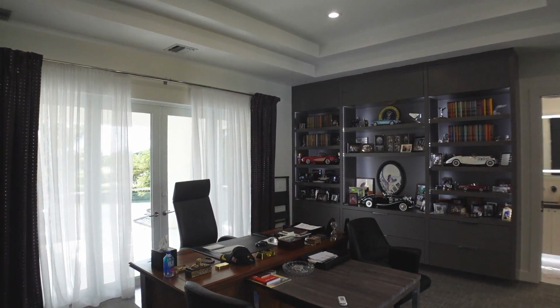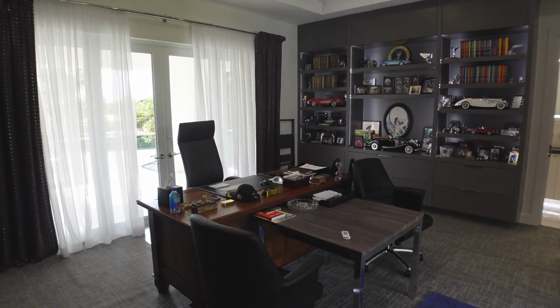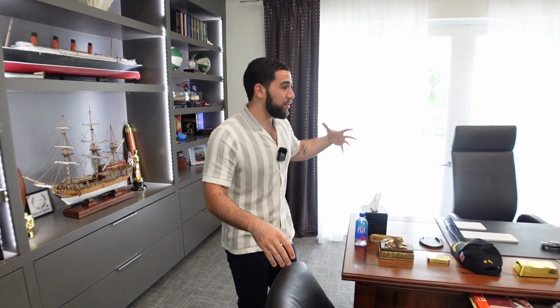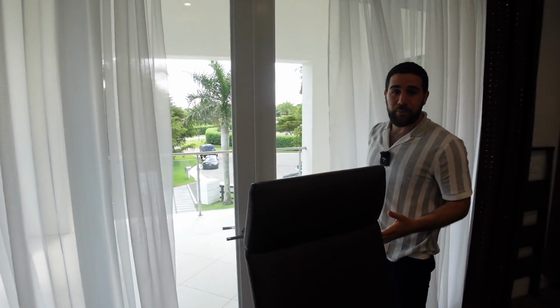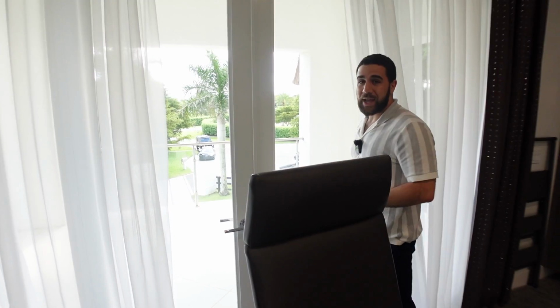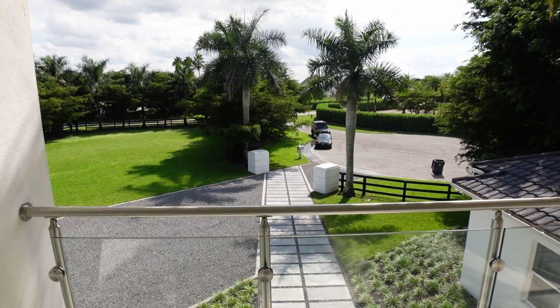Like I said, LED shelving, storage. This is the perfect place to conduct the most important meetings. No more, well, when you're on Zoom, will you have a screaming child behind you? You got your privacy and balcony overlooking the front of your property. And the good thing is, unlike most properties, the front normally has neighbors. Not this time. You look out, you see your cars, you see your open yard. It's a great view to have.